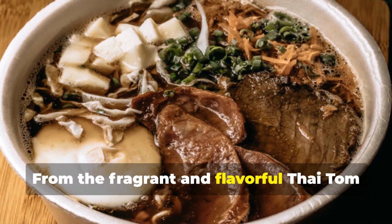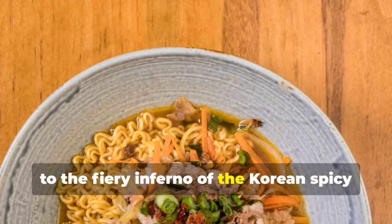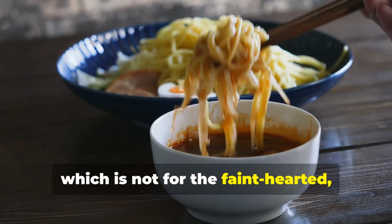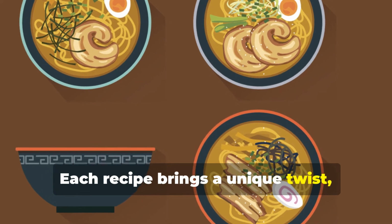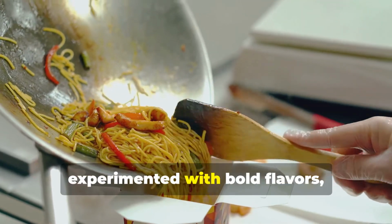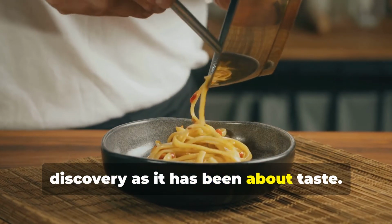From the fragrant and flavorful Thai Tom Yum ramen with its perfect balance of sour and spicy notes, to the fiery inferno of the Korean spicy noodles, which are extremely spicy ramen that got noticed in Denmark, which is not for the faint-hearted. We've covered it all. Each recipe brings a unique twist, showcasing the versatility and global appeal of ramen. We've explored different cultures, experimented with bold flavors, and pushed the boundaries of what ramen can be. The journey has been as much about discovery as it has been about taste.